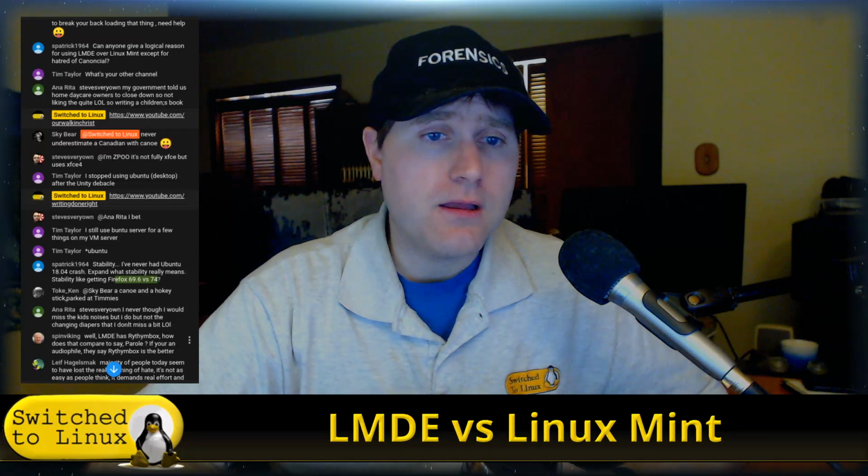Never had Ubuntu 18.04 crash. Expand what stability really means. Stability like getting Firefox 69 versus 74. I think stability is when you're updating stuff and things break a lot. Ubuntu generally does not have that problem either. I've never really had an update bork Ubuntu. So other stability items: how long does your system have to stay online? Do you have to reboot it after an update? Things like that. That's something Ubuntu's starting to do a little bit more, forcing updates after installs. So, there's little things like that.